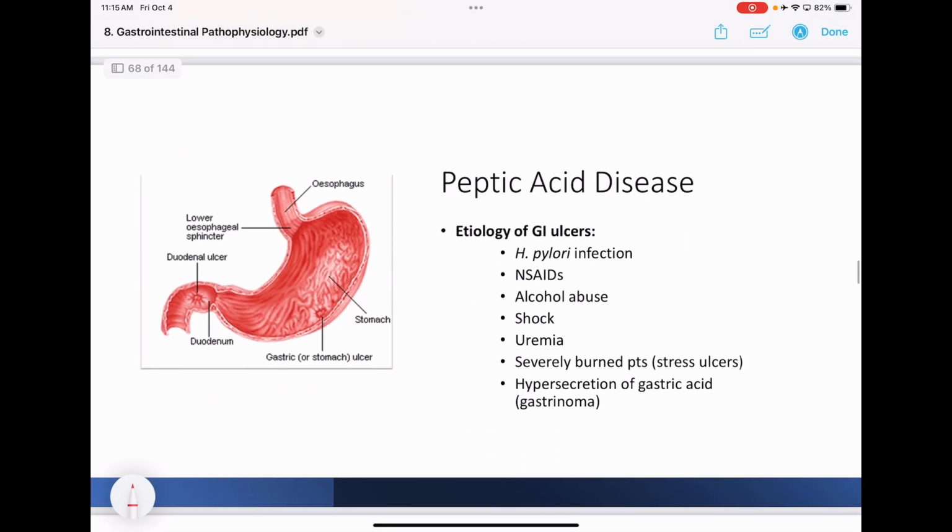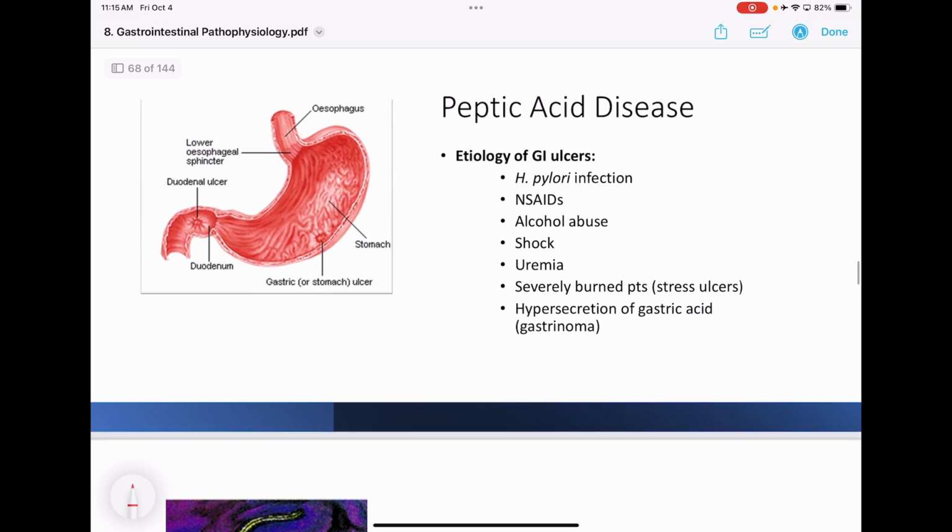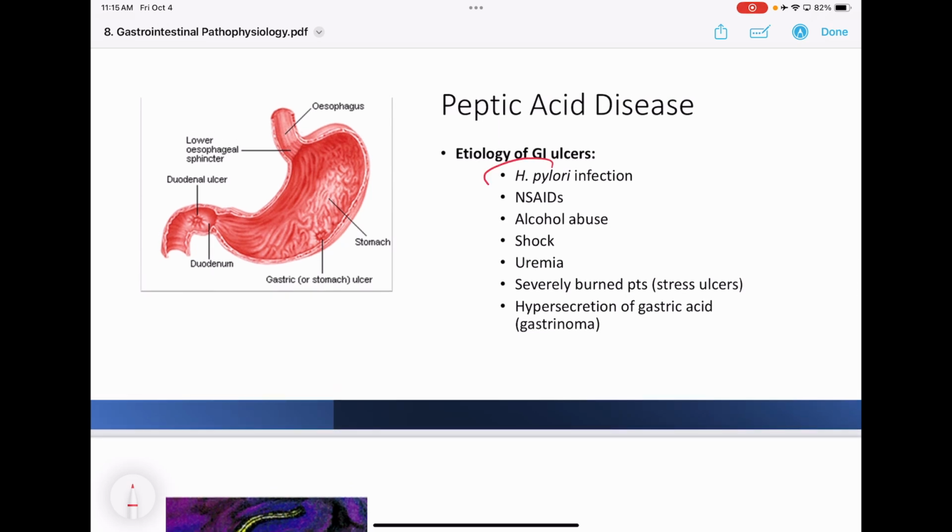Okay. So, etiology of GI ulcers. H. pylori is the big one. We'll talk about that in a little bit, how H. pylori can cause all this problem. It's just a bacteria, but it does a lot of stuff in the stomach. NSAIDs we know, alcohol abuse we know, shock, uremia, burns patients get stress ulcers, and hypersecretion of gastric acid, gastrinoma. That was a question on your physio exam, a thinking question.